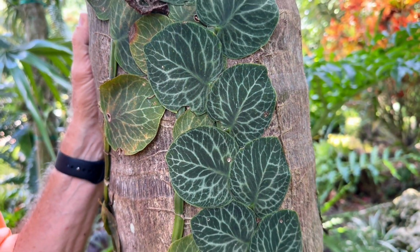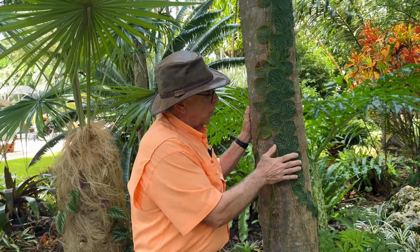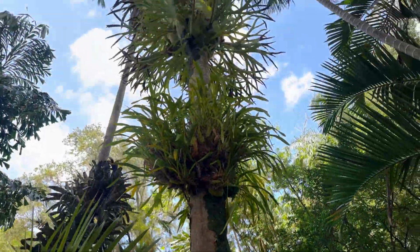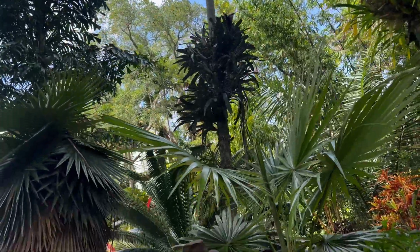So palms can also be hosts for plants, including epiphytes. Here's a Platycerium shingle plant. And a beautiful thing, the way it layers out like that, but they can also host orchids and Platycerium or staghorn ferns, and even bromeliads, because there's something to grab.